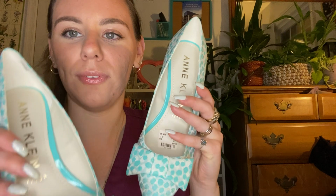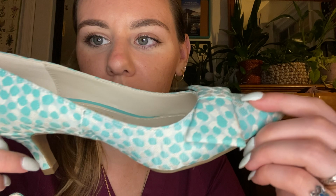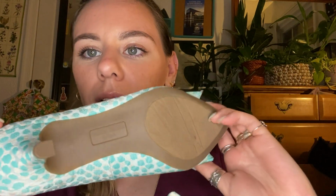There's actually one more item that I totally forgot about, and that is this pair of shoes. They are by Anne Klein. They have an adorable little kitten heel to them. They have this cute little bow on the front. They are a pointed toe. They've never been worn, it looks like. They look brand new. But I did get these at a consignment shop.